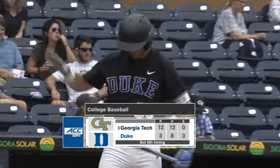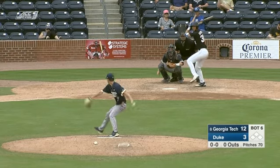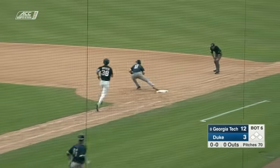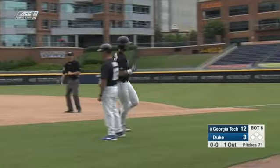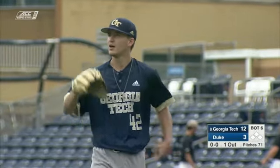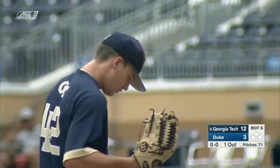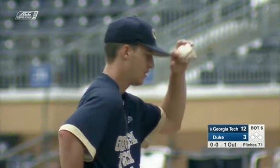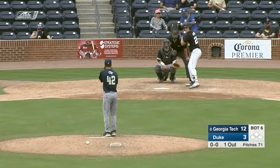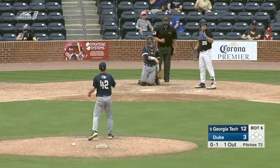After earning the final out of the top of the sixth with his arm, Michael Rothenberg looking to do some work with the bat. First pitch swinging, right at third base. One down in the bottom of the sixth. Here's Rudy Maxwell, who was hit by a pitch in his last plate appearance back in the fourth inning. He takes a strike.